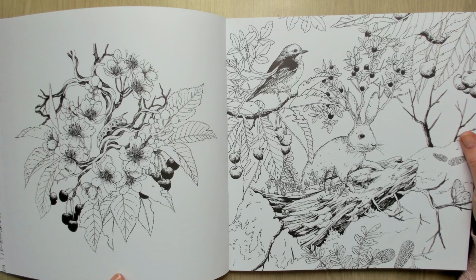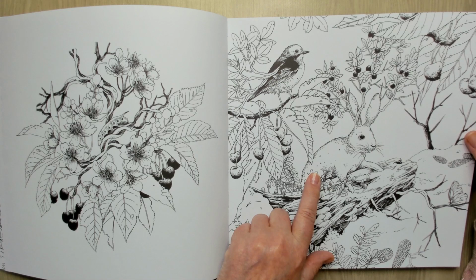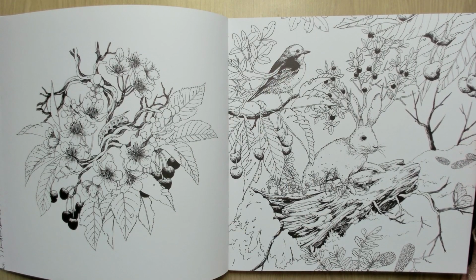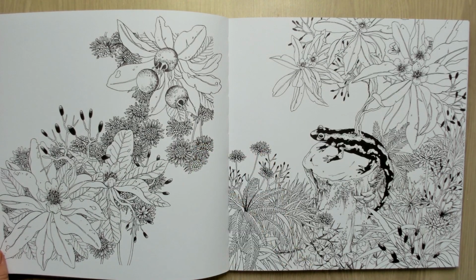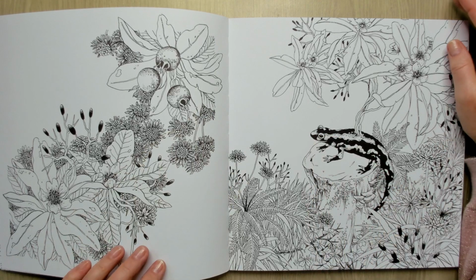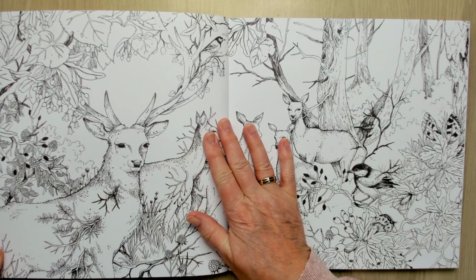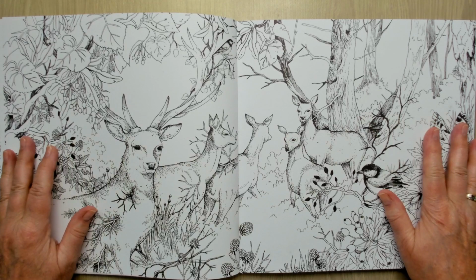I like the rabbit. Maybe it's a hare. And big ears, so it could be a hare. I like the little birdie up there. Again, beautiful flowers. Oh my gosh, this is so beautiful. This, totally colored, would be amazing.